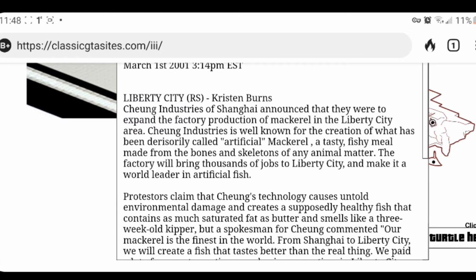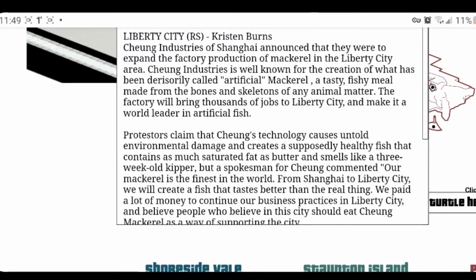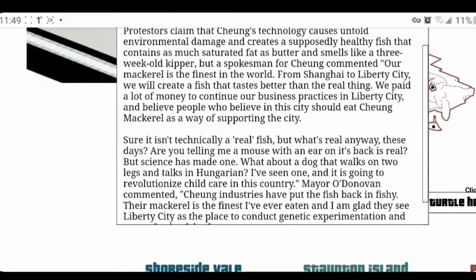Protesters claim that Sheng's technology causes untold environmental damage and creates a supposedly healthy fish that contains as much saturated fat as butter and smells like a 3-week-old kipper. But a spokesman for Sheng commented, Our mackerel is the finest in the world. From Shanghai to Liberty City, we will create a fish that tastes better than the real thing. We paid a lot of money to continue our business practices in Liberty City, and believe people in this city should eat Sheng mackerel as a way of supporting the city.